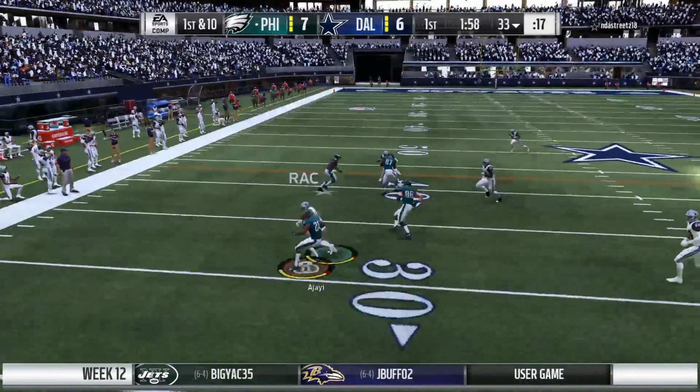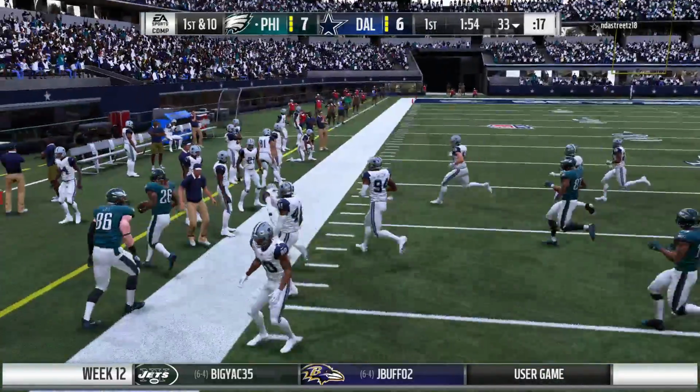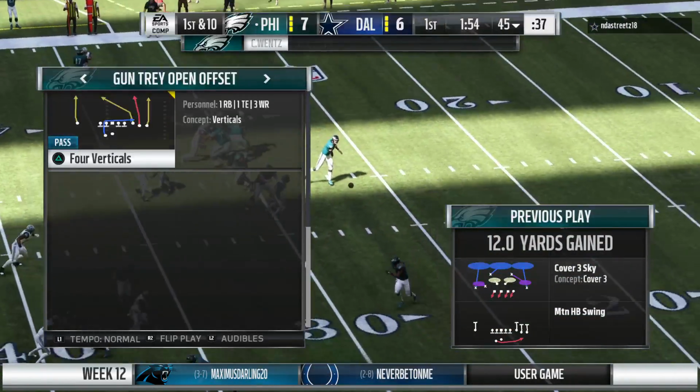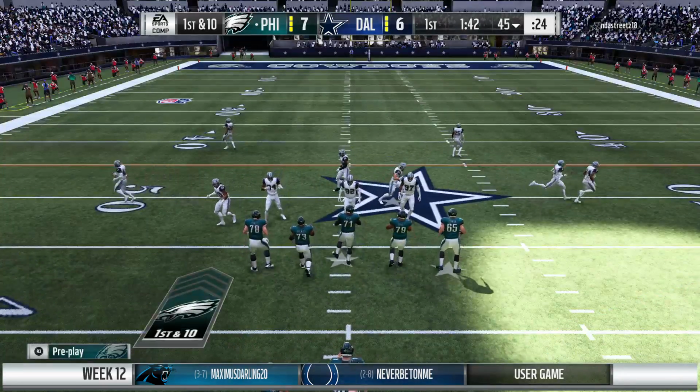On first down, Wentz is going to flip that out to the flat. It's complete, and he's going to be out up around the 45-yard line. Back-to-back nice plays, 12 yards that time and a first down. Nice little nifty play for him there.